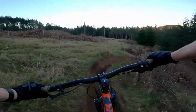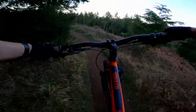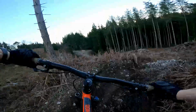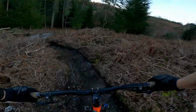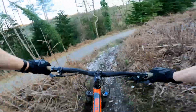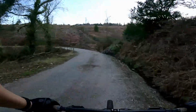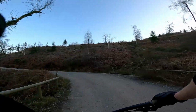Oh, that's lovely. Tight corners. Oh, so flowy. That's beautiful. Gets a bit more aggressive down here. Ooh. Nice. These are really tight and loose corners, similar to the top half. Amazing. Woo. With the long climb ahead, I had one more trail in mind for the day.